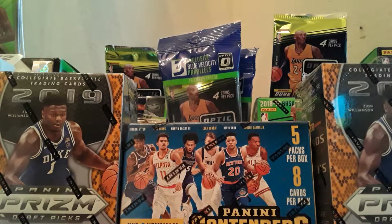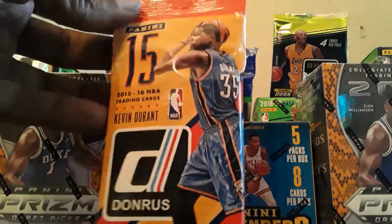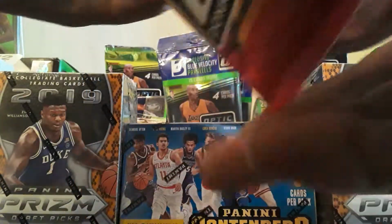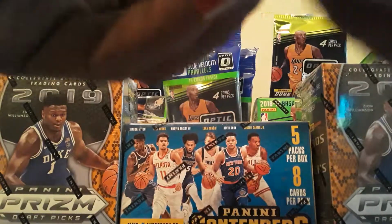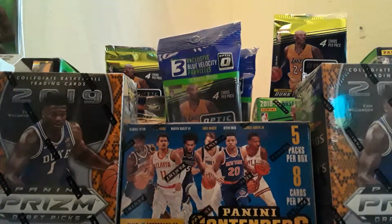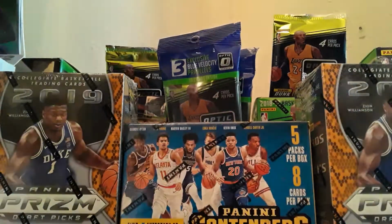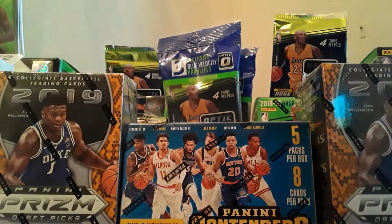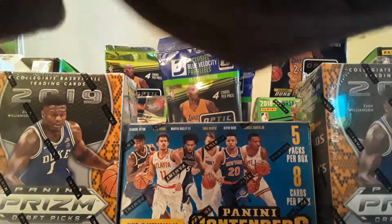This time, 2015-16 NBA trading cards by Donruss. We have 15 cards per pack. We're looking for Nikola Jokic. NBA card, Anthony Towns. D'Angelo Russell, I believe. NBA trading cards.